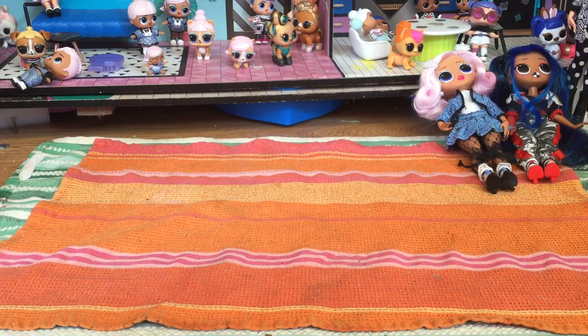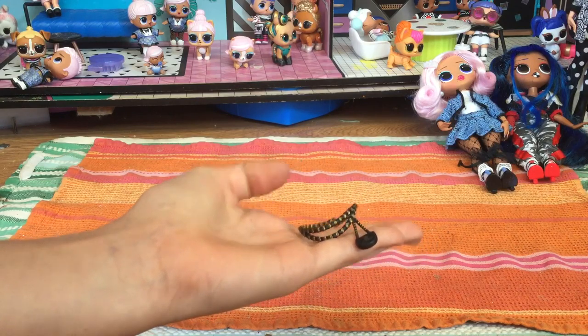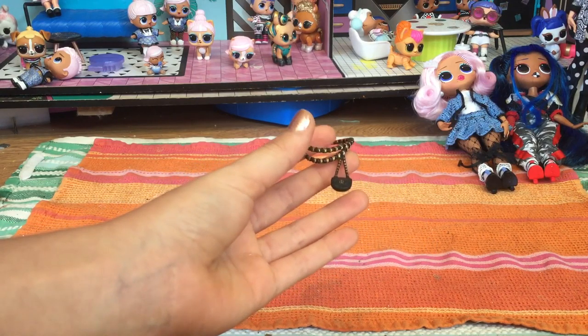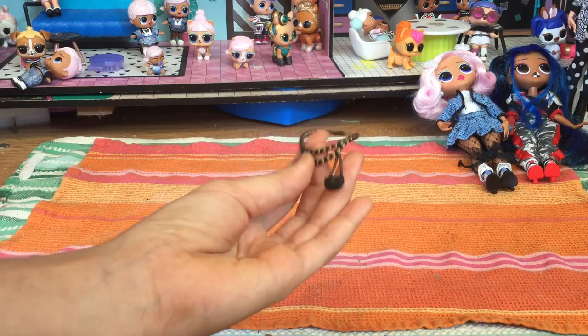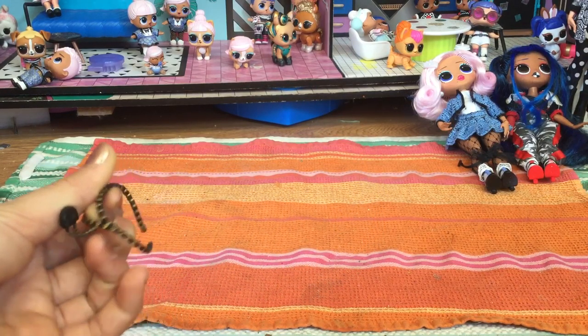Let's take a look at her belt now. So this is a really cool belt. It's actually very awesome. It's got all these gold and black pieces to it. And it's got a tiny little mini purse on the bottom too, which I think is really cute. And then it all kind of ties together in the back, and that's really adorable. And it looks so good, because when I think of Shad, I think of all these chains. And I think that's really cool.